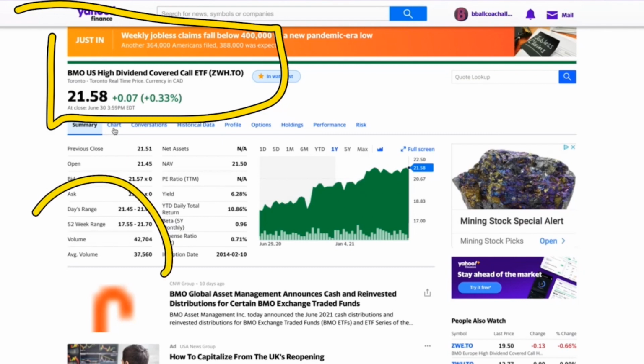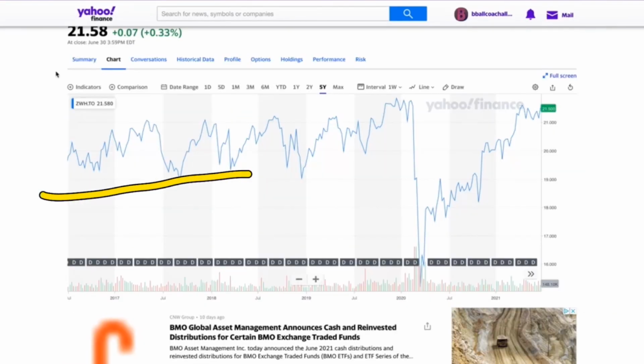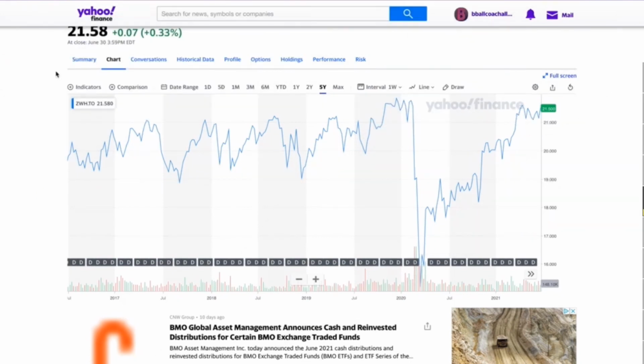Now with this one, again, 37,000 shares traded on average every single day. And what we're seeing here also is that 0.71% expense ratio. But this one has a much higher dividend of 6.28%. Now, the nice thing with this one, again, it's another covered call strategy. However, unlike some covered call strategies that drop, we actually see with BMO that it trades within a range and it slightly increases. It's back near its all-time high, and I think I see it continuing to go higher.